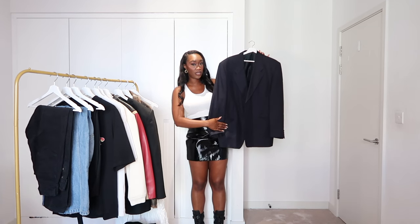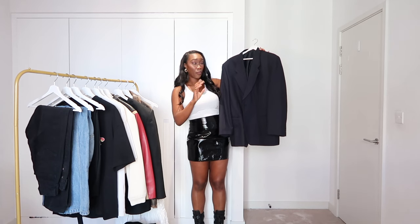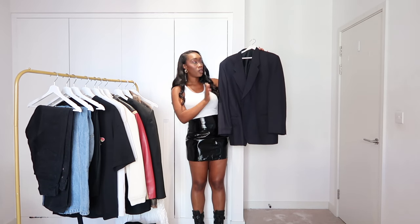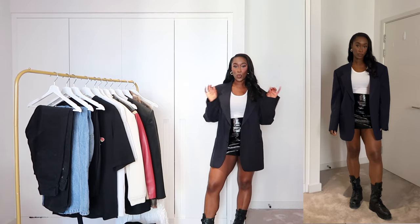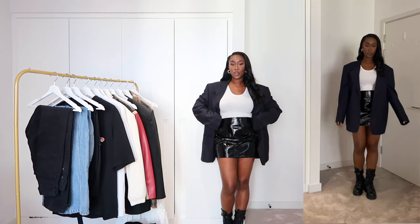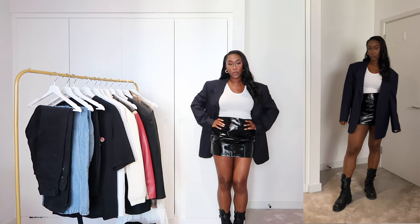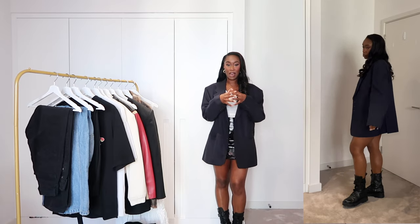I get most of my blazers from the charity shop if I can, because the quality and the price point obviously is fantastic. So let's go ahead and put this on. Blazer is on and chef's kiss. I know this is quite a basic outfit, but look at how cute the skirt is, the boots, the jacket. It just brings that out. I think the blazer just brings the outfit together.